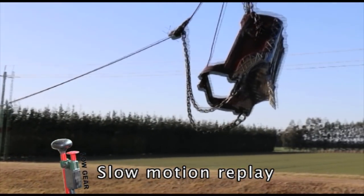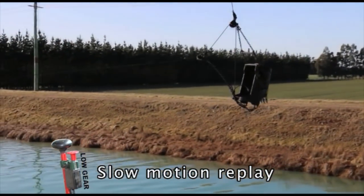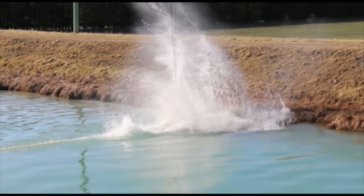Back into the stream it goes, and what he's doing is just taking the silt out of these canals that belong to the power board. A bit like the canals up at Twizel, these feed power stations.